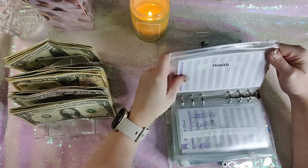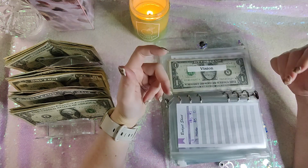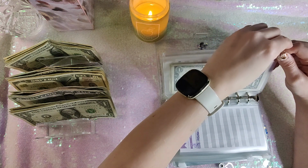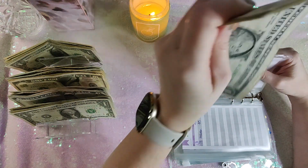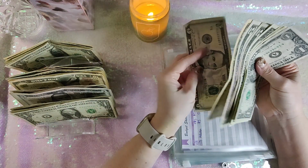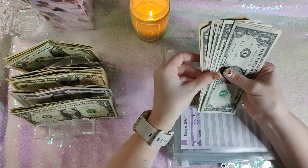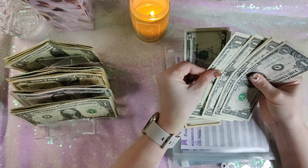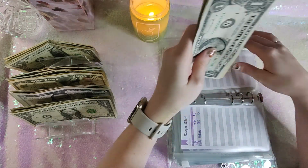So health, I did have money in it. Sadly, I did have to pull out of it. Maybe when I get to my short term, I'll kind of explain what is going on with that. Vision, like these are things I need to start prioritizing my health. I really, really do. So it's getting 5 added. 10, 15, 20, 25, 26, 27, 28, 29, 30.